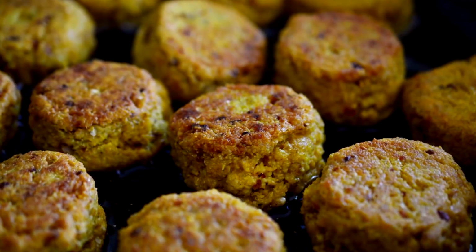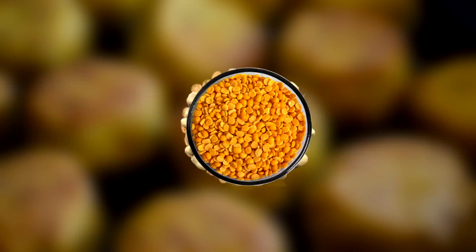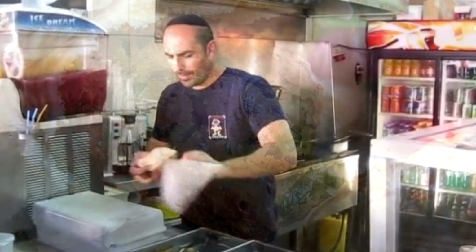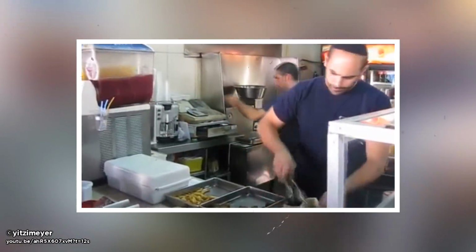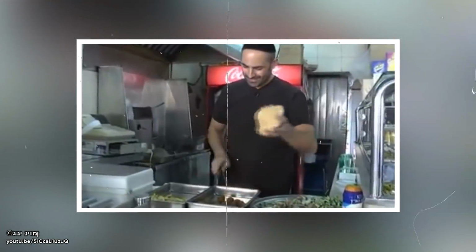These are usually made of mashed chickpeas, fava beans, or other pulses, then separated into balls and fried. Often they're served inside a pita, which is what this worker is making. His entertaining preparation is famed in Afula, Israel, and no doubt leads to multiple sales. Look how quickly he serves the food without dropping any of the falafel. I just hope he doesn't try that with the hummus.